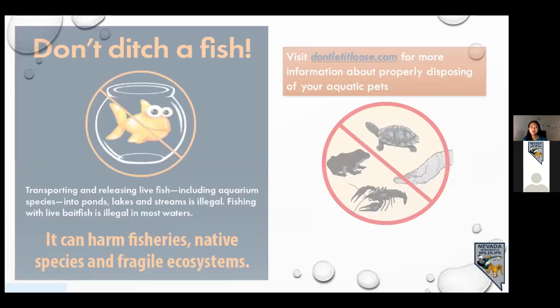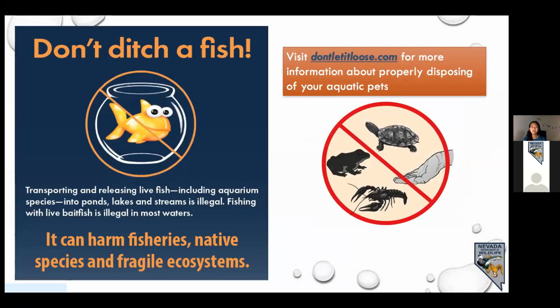So we are in the process of rolling out a program called Don't Ditch a Fish, and ultimately the goal of this plan is to stop the illegal introduction of non-native aquarium fish and other invasive species in Nevada waters where endemic species can be found, basically to get people to stop ditching their fish. The purpose of it is to educate pet owners on why they shouldn't try to set their pets free when they don't want them anymore, because as we've learned, they can really hurt our ecosystems and fragile habitats.